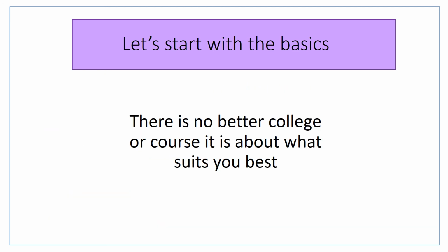I want to finish with, and I said this to you all before the summer holidays, there is no one better college than another, or no one better course. It is about what suits you best. So you need to think very carefully about your own strengths, what you're good at, how well you are doing in school, what you want to be, and find the college and the course that suits you best.